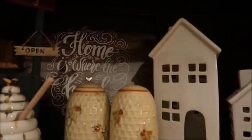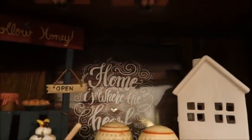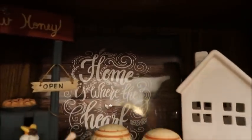I love this honey pot too. I love all my honey pots, to be honest with you, but my sweet mama made me a scrapbook, I think for my last year's birthday. She put all kinds of little pictures in it. Oh gosh, I love it. It means so much to me, and so I have it back there.